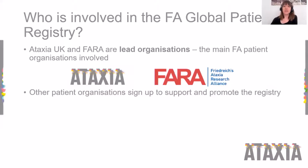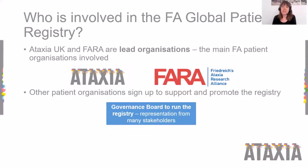So now it's up and running, who's involved? Ataxia UK and FARA are lead organisations. So we're the main FA patient organisations that are involved, but other patient organisations can sign up to support and promote the registry, and they have been doing so. We're in the process of setting up a governance board to run the registry, and this will be a group of people that represent all the different stakeholders in the registry. So anyone that has an interest in the registry should be represented. There'll be people from Ataxia UK and FARA, but there'll also be patients, parents, a clinician, a researcher. So we're really hoping that group can represent everyone that's interested in the registry.